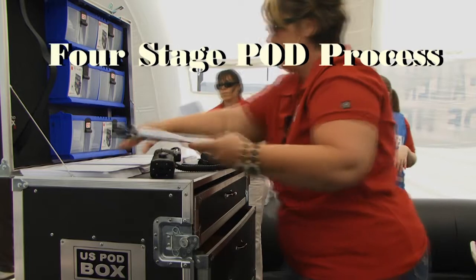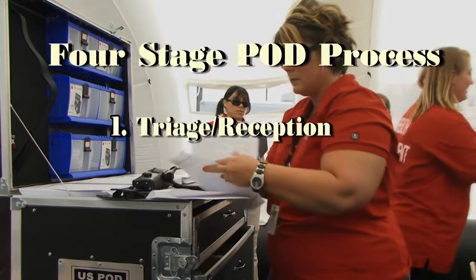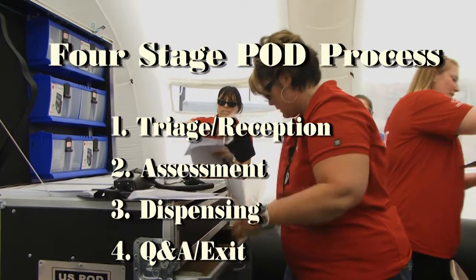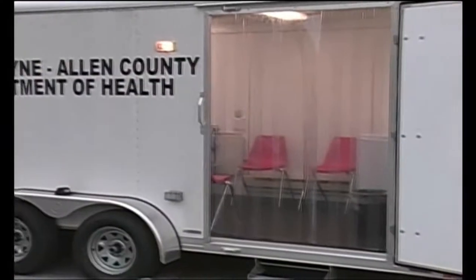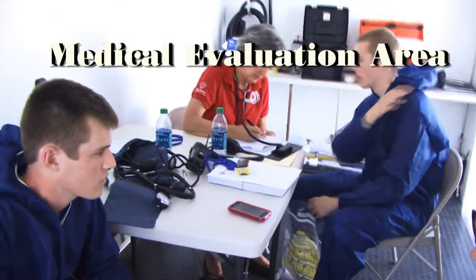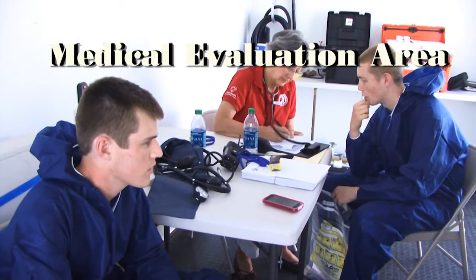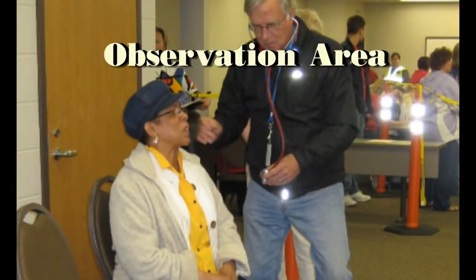As you may recall, there are 4 stages to the pod process: triage, reception, assessment, dispensing, and Q&A exit. For some events, there may be a need for additional medical areas. For example, in some pods, there may be a medical evaluation station where a healthcare worker will finalize the medication selection for a client who has special needs or certain allergies or contraindications, or there may be an observation area for when vaccinations are given.